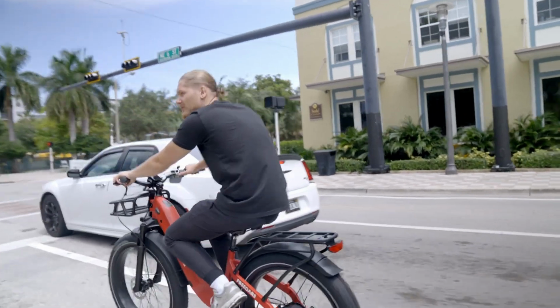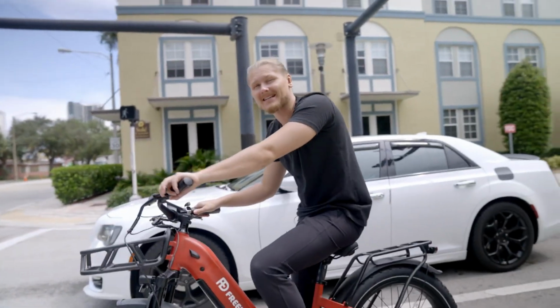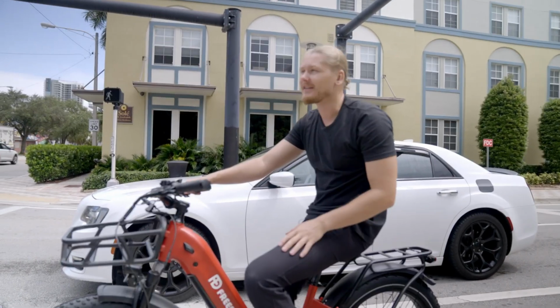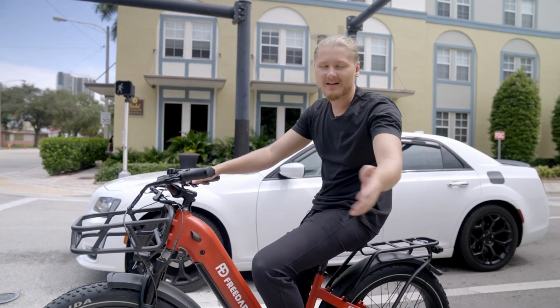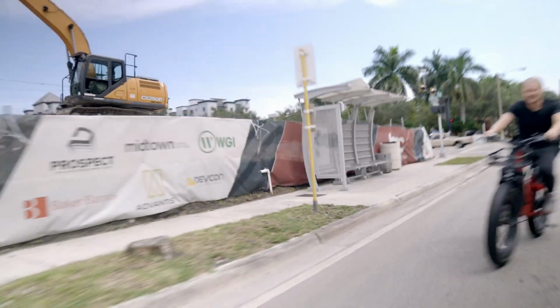Okay, so what we're about to do is the famous speed test on the bike, to see what this thing maxes out on. This is a faster bike than we typically ride, so we'll see if Mark, our camera guy for the video, is going to be able to keep up with us on the electric skateboard. All right, guys, here we go.